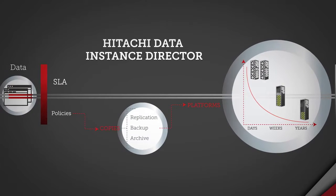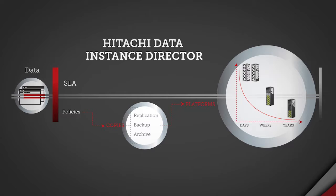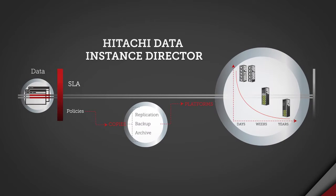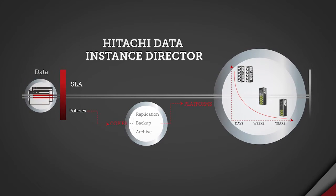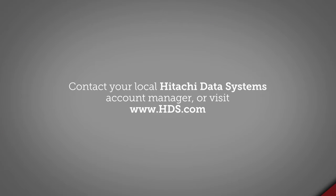Hitachi Data Instance Director is a next-generation data protection solution for your flash and object storage. It's cloud-ready and it's hyper-cost-efficient. Find out more about doing things differently to transform data protection.